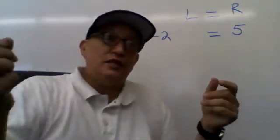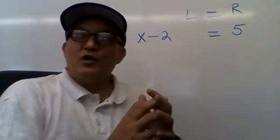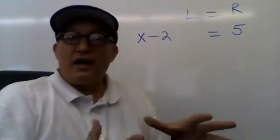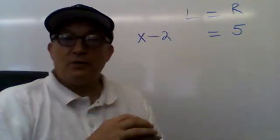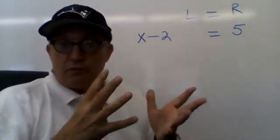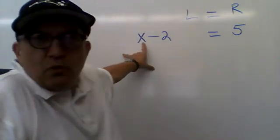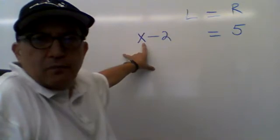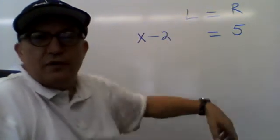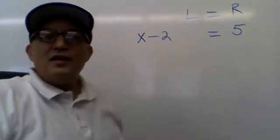If you were being asked what is 5 minus 2, then the answer would be 3. But what you're being asked here is what minus 2 equals 5. That makes it an algebra equation. Let me make this point. I've suggested that 3 might be an answer that some people would come up with that's wrong. What if you put a 3 where the x is? What do you get? 3 minus 2 equals 5. That's not a true statement. 3 minus 2 is 1, not 5.